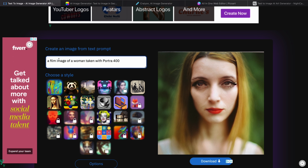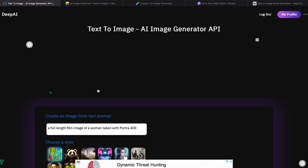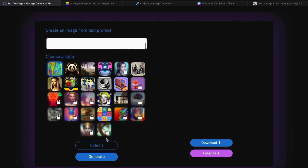I'm going to try to modify the prompt a little bit and see if we can get it to do a little more. So a film image of a woman taken with Portra 400, a full length, and let's see if it's able to generate a full length, full body image of the woman and see how the results fare here. The system detected potentially unsafe content. Adjust the prompt. Nothing about that prompt seems unsafe. All right, so it generated our image finally.